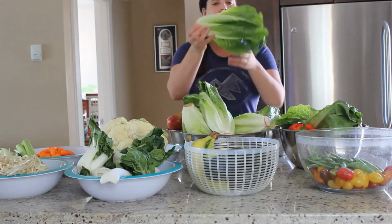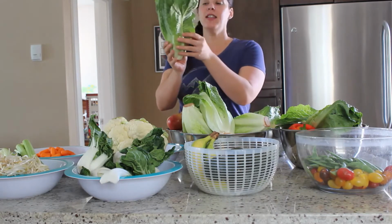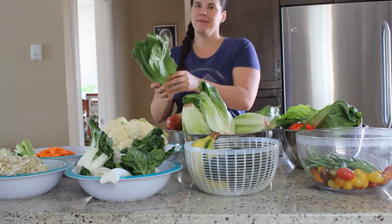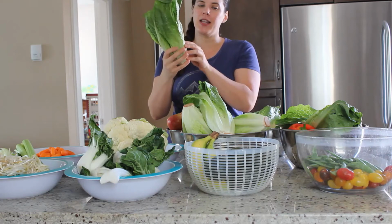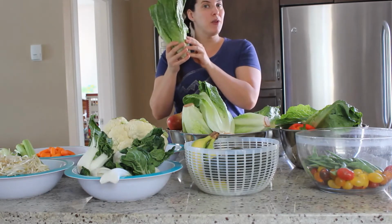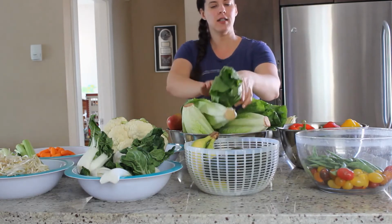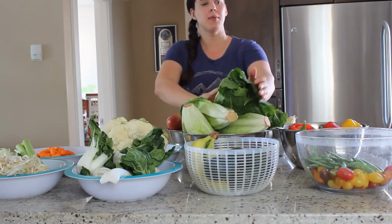Here we have some lettuce. This is pretty much like eating leaves. I like to eat lettuce, a lot of lettuce. You can make lettuce into a beautiful salad. Here, under this lettuce, how much lettuce I got here?